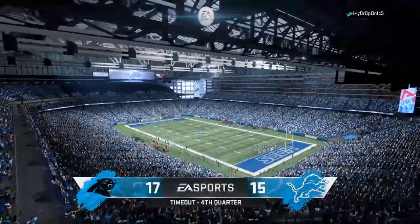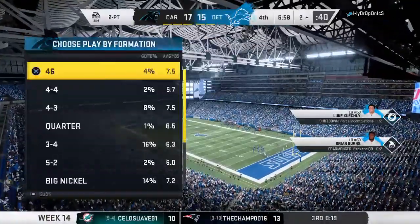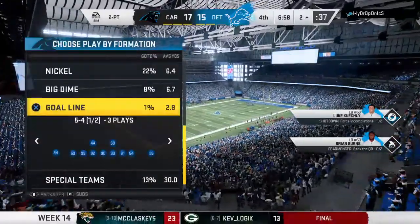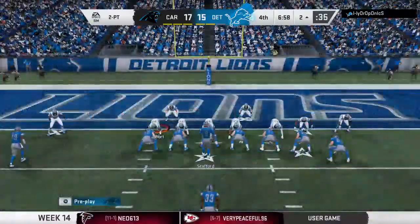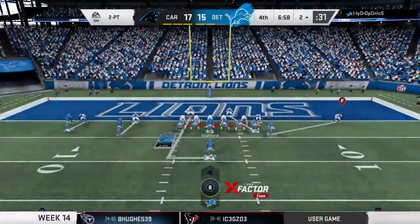The Lions will use the first of their timeouts. That'll leave them with 2 remaining. We'll be back after this. All right, now a big 2-point conversion attempt still to come.